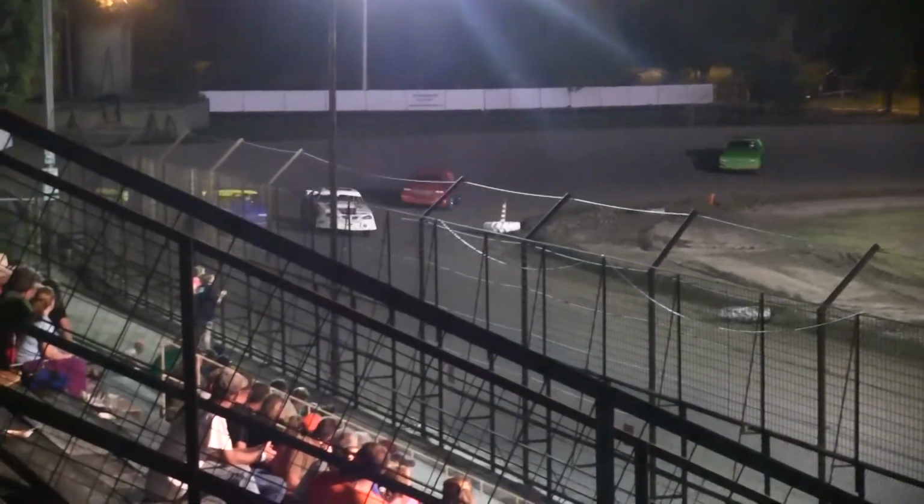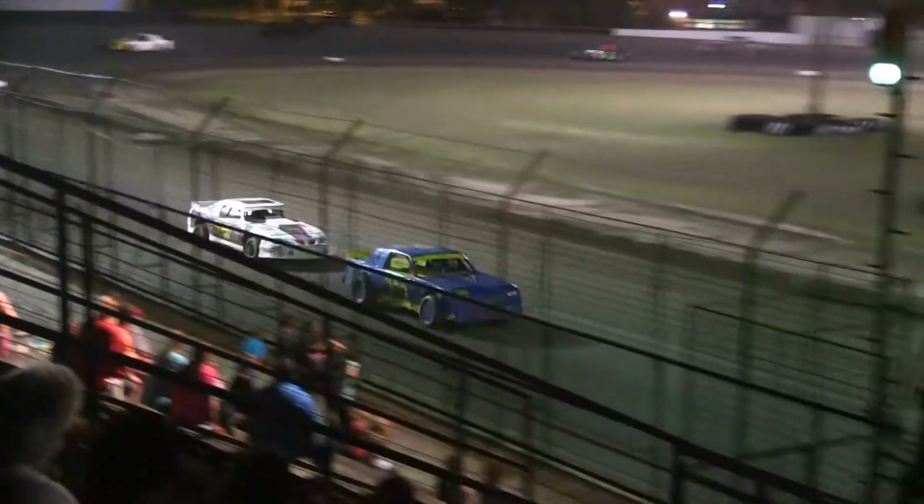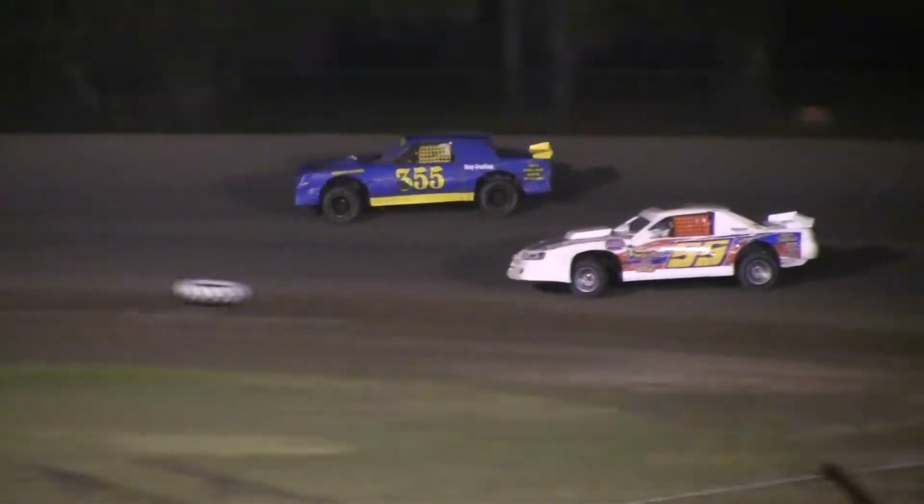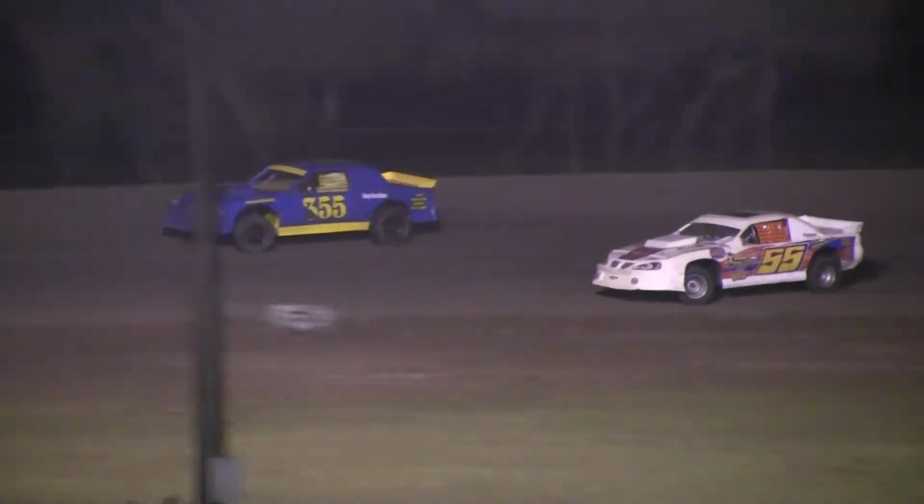Joe Boop goes a little wide out of turn number 4. Monty Chamberlain not able to capitalize on the mistake. White flag is out, 1 lap around Shady Oaks Speedway. Boop again slides wide in turn number 2, but Monty Chamberlain still not able to capitalize on the mistake.